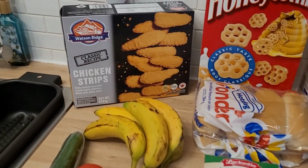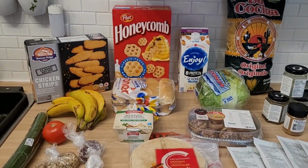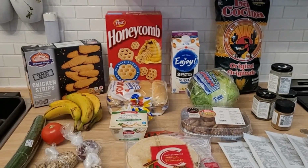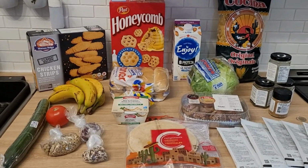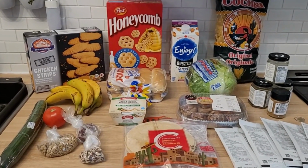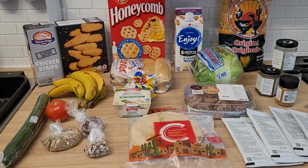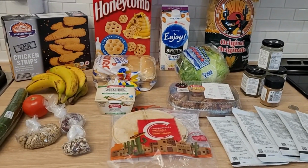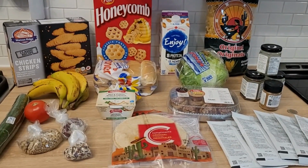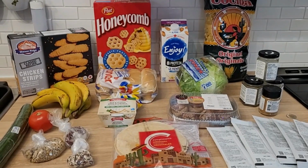Let's begin with what is happening next week. I'm going to be away for 4.5 of the 7 days. And I asked the handsome one if there was anything in particular that he wanted, and he actually made a list. He wanted wraps and chicken strips, hot dog buns, bananas, cucumber, lettuce, cereal, and milk. So we worked that all into the budget.